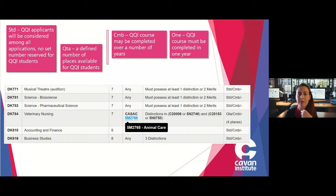The next column you see is very, very important. This is where it might have a particular code. So you can see for veterinary nursing, it's got the FR5M2768, and that is a PLC course in animal care. So if you want to apply to do veterinary nursing in Dundalk using a PLC course, you must be doing the animal care course. You'll see for the bioscience course, they will accept any level 5. So that means you can do any level 5 course and then apply for the science and bioscience course. So it's important that you check that before you start a PLC course to make sure that you're going down the right road.